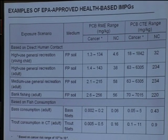This is an example chart of some human health IMPGs. There are literally dozens of numbers, probably hundreds of numbers, that we evaluate in the CMS to see how well different potential remedial alternatives meet or don't meet these IMPGs that are based on EPA's risk assessments. And I don't want to belabor this too much. Here are a couple of examples, though, for direct contact in the floodplain. Let's pick an example of high use, general recreational use.